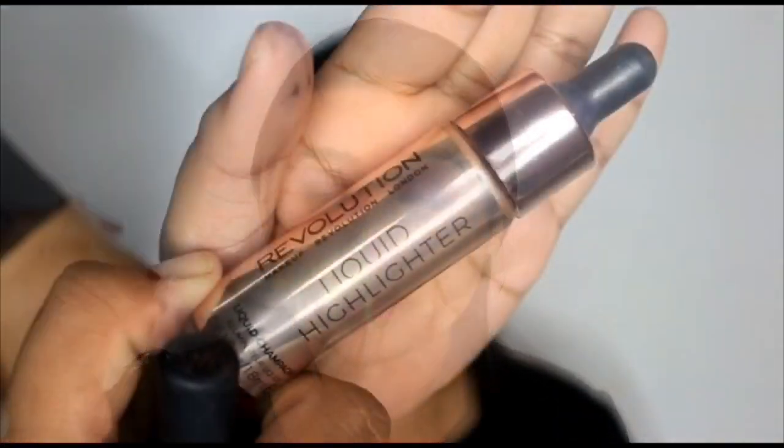Mom made this. It's got rice, egg, chickpeas, onions, and whatnot. It's really yummy, you guys. So cheers.